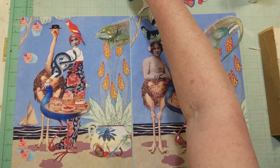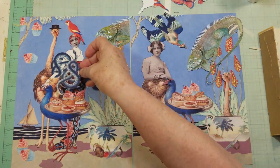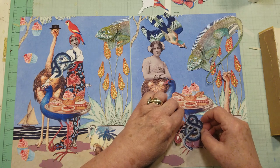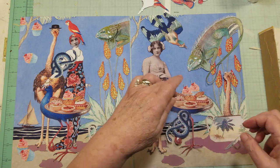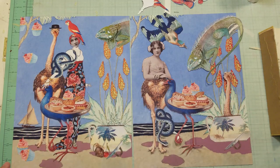Okay, and then here's the lid to the sugar bowl, and I just kind of had it leaning, sitting down here on the ground in front of it. So that works. Okay, the snake probably is not going to work on her arm anywhere, but it could work on the bird leg here or here, or it could work on her leg there. Okay, we'll figure that one out in a minute.